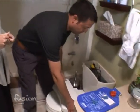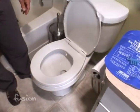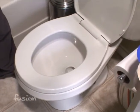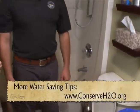Okay, so let's check and see if we have a leak. Yep. Doesn't look like it. No leak, yeah. So good. How long does it take? How many minutes? Normally I would wait probably about 5 to 10 minutes, and if no color has seeped through at that time, then you're pretty sure that you don't have a leak. Well, that sounds good.